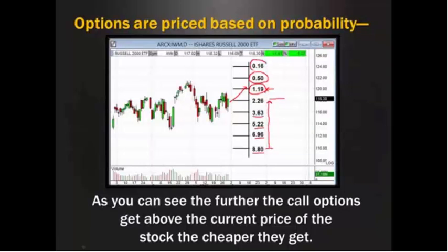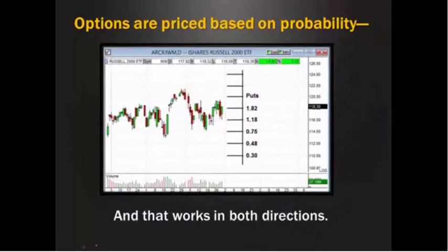All the way up here, there's very low likelihood. As you can see, this is all the way up past resistance. This would have to get to a point that the stock has not been to recently, and it would have to do it in a very short amount of time. So this option right here at 124 is priced fairly cheaply at 16 cents. So as you can see, the further the call options get above the current price of the stock, the cheaper they get. So this is just some basics about options pricing, but it's going to come in really handy in just a few minutes here. And that works the same in both directions.